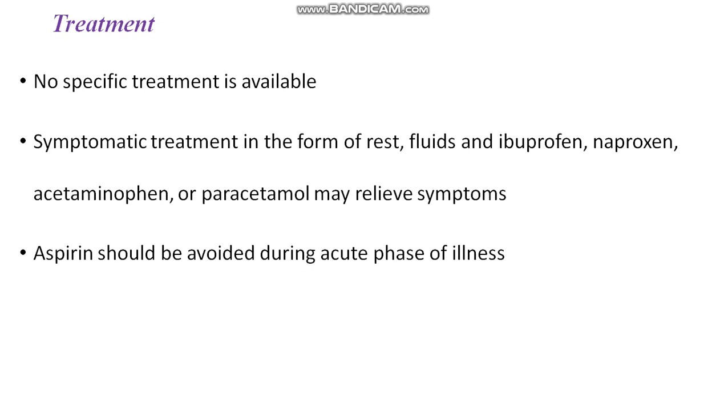About the treatment of chikungunya, as you all know, there is no specific treatment which is available in order to treat chikungunya. Usually we go for symptomatic treatment, and in the symptomatic treatment we usually advise rest for the patient, plenty of fluids in order to cover up the manifestations, ibuprofen, naproxen, acetaminophen or paracetamol. All this can be given, can be controlled fever or in order to manage the joint pains. However, aspirin should be avoided and this is due to the bleeding tendency of the patient.